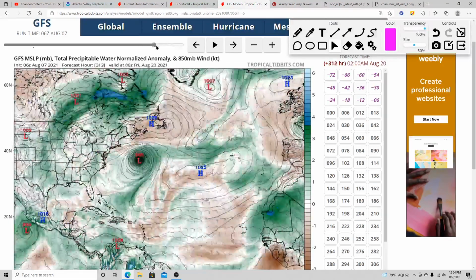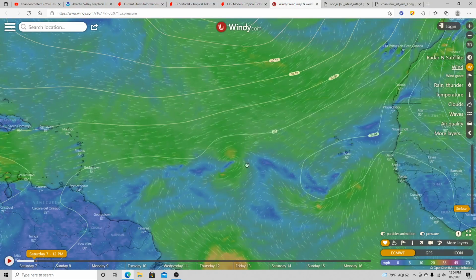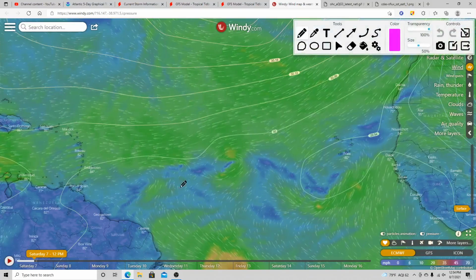You kind of see there later in its run here, and then it gets into parts of the northern Atlantic, gets into the north side of that Bermuda High. So this is still something to watch for now. Now the European model did show something like that, but I think it backed off a little bit. But I'm still going to show you guys the European model here.